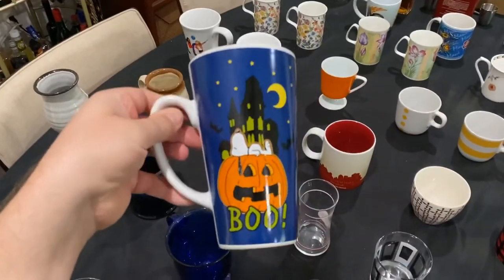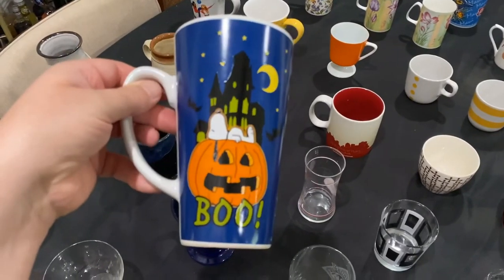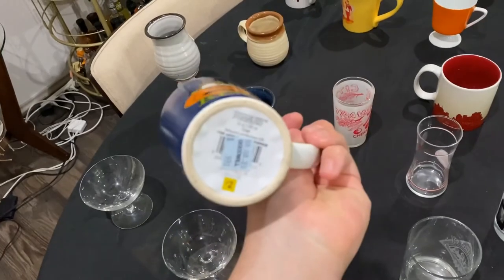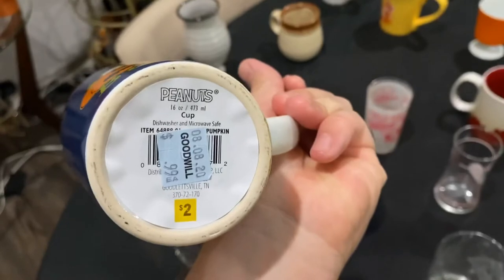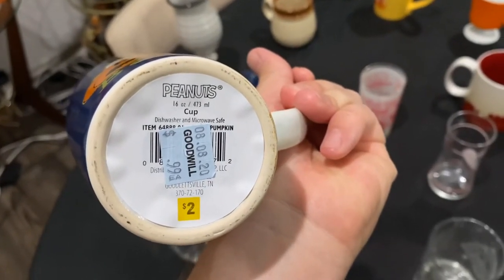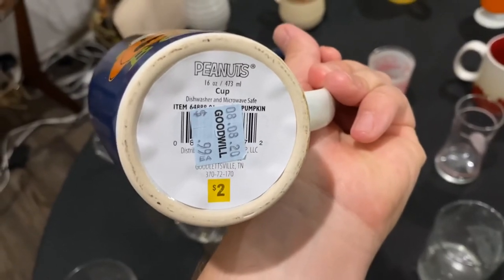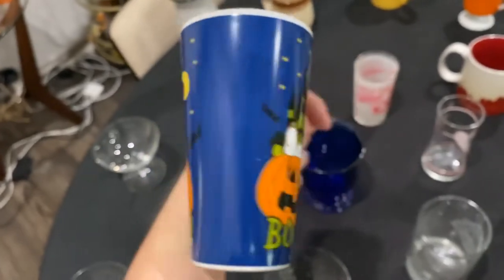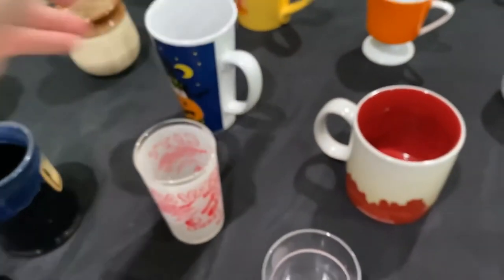Okay, we need to list this soon because it will be Halloween in less than 2 months. It is obviously Snoopy, Peanuts. Focus, come on, focus. There we go. Oh, and you can see I got it for 99 cents at Goodwill. And that looks like a Dollar General original sticker. So anyways, it might not be a big seller, but I like it. So I think it could sell for about 10 plus shipping. And to me, that's a pretty good flip.